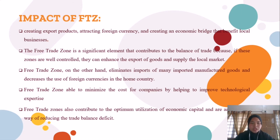The second one is that the free trade zone is a significant element that contributes to the balance of trade because if these zones are well controlled, we can enhance the export of goods and supply the local market. And the third one, free trade zones can also eliminate the import of many imported manufactured goods and decrease the use of foreign currency in the home country. For example, as we all know, Intel is the biggest semiconductor chip manufacturer and we have 2 Intel in Malaysia, so we do not need to import semiconductor chips anymore.